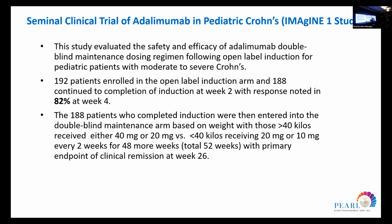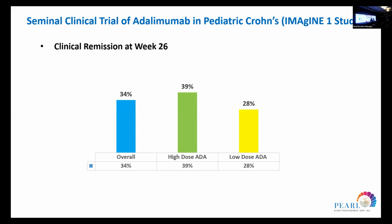The 188 patients who completed induction were then entered into the double-blind maintenance arm based on weight, with those more than 40 kilos receiving the 40 or 20, and those who were less than 40 kilos receiving the 20 or 10, every 2 weeks for 48 more weeks, total 52 weeks, with primary endpoint of clinical remission at week 26. So what was that outcome? Overall it was 34%. Those who received high dose adalimumab had remission rates of 39%, and low dose adalimumab was 28%.